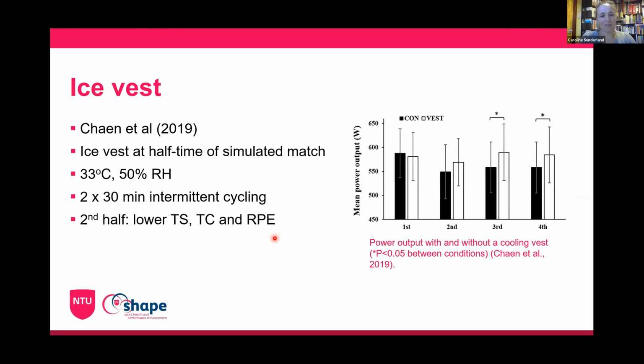So what did they find? Well, again, if we start with the perception, like I said, this ice vest was only worn at half time. Following the wearing of the vest at half time, they saw a lower thermal sensation, thermal comfort, and RPE. And with their sprint cycling this time, again, they measured power output. And you can see in the 3rd quarter and the 4th quarter, there was a significant improvement in performance wearing the cooling vest. So again, this seems to link nicely with this lowered thermal sensation, lowered thermal comfort, and a decrease in their perceived exertion from wearing an ice vest just at half time.